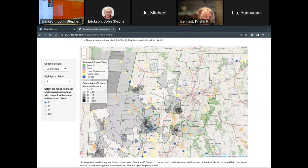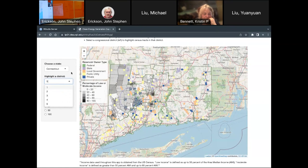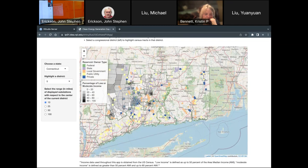Every time we change the district, we don't want to plot everything. For example, if we change from 5 to 4, we don't want to repeatedly plot the green border that you can see here for Connecticut, because we're still in Connecticut. Nor do we want to replot all the reservoirs, because they are still in Connecticut. All we want to replot is the census tract shading and also the electric substation and associated radius circle.